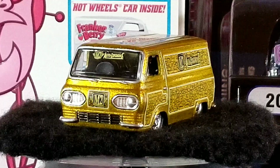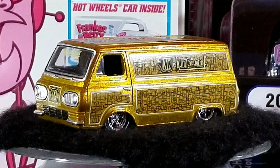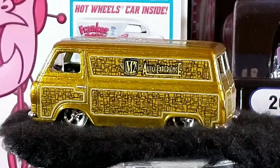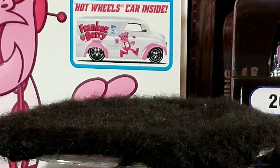And I can't wait for the new Dodge vans, the Dodge A100s, brand new casting. Should be hitting local stores. I think it's a Walmart exclusive. Should be hitting just in a couple weeks.